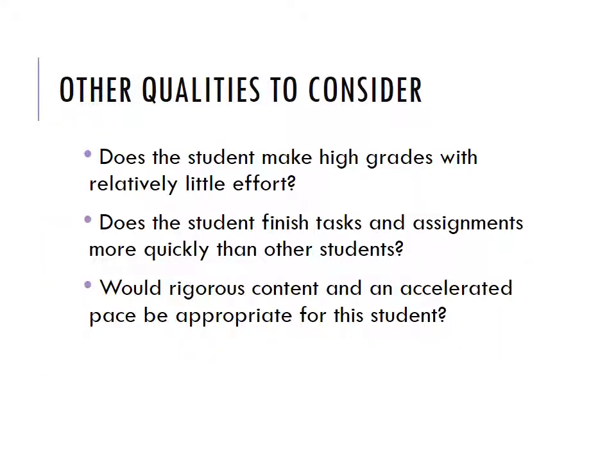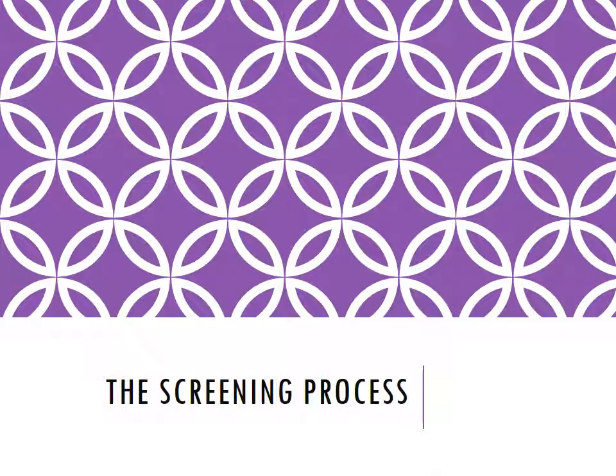Other qualities to consider. Does the student make high grades with relatively little effort? Does the student finish tasks and assignments more quickly than other students? Would rigorous content and an accelerated pace be appropriate for the student? These are all good questions to be thinking about when you possibly refer a student. The screening process.